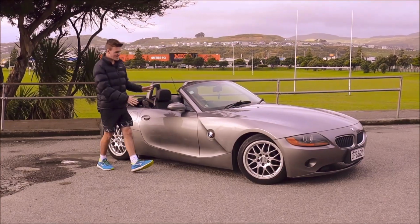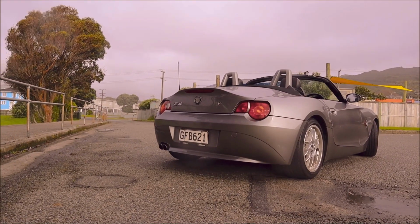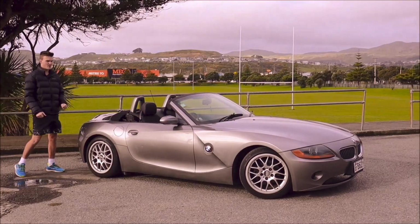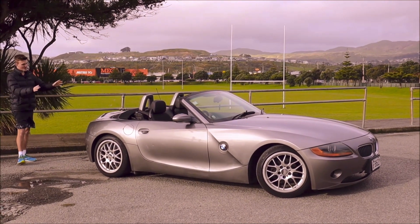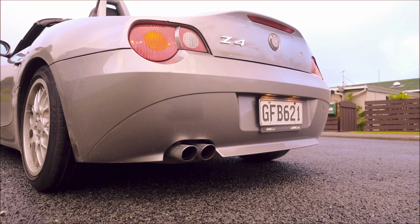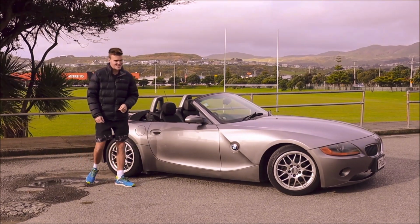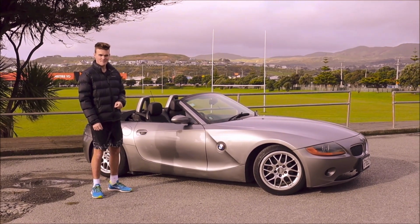nicely. Moving around to the back end, it has a really nice appearance. These wide fender flares that come out over the rear wheels give it a really nice aggressive look. And of course, around the back it has some nice looking tail lights and some cool looking twin exhausts down the back there that happen to sound very nice when paired with the 2.5 litre 6-cylinder engine.